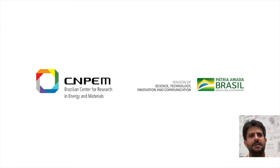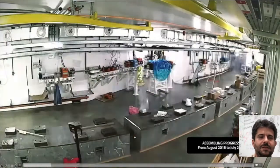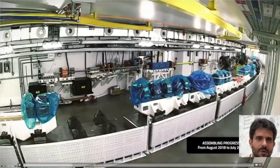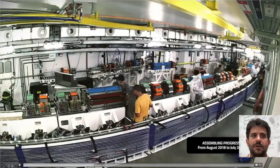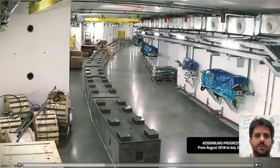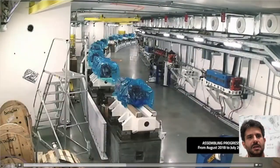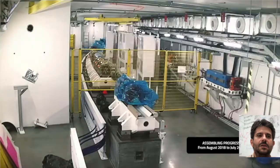So basically now we are looking inside the storage ring, and what you see is the placement of the magnets that make the storage ring and the booster, the other synchrotron that raises the energy of the electrons up to the nominal energy that is stored in the storage ring. So in between mid 2018 and mid 2019, we had this installation and started the commissioning.